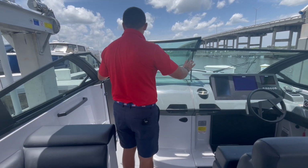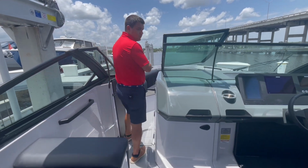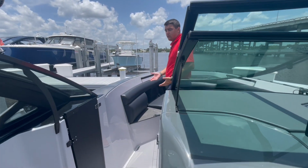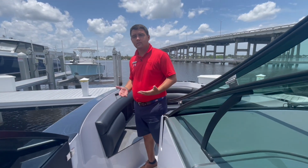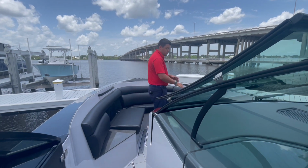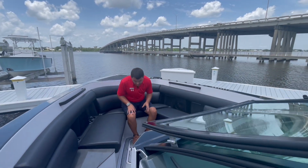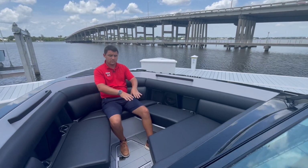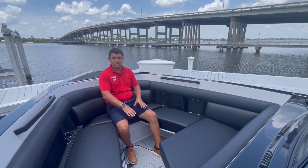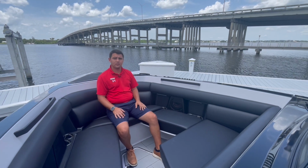Beautiful big windshield. And then as you come up to the bow of the boat, you're gonna have, again, the gunnel gets even higher. So real nice, safe area for the kids. Beautiful lounger up here, real nice and comfortable. As well as you can also do a gorgeous little filler cushion. Turns this area to a nice big sun pad.